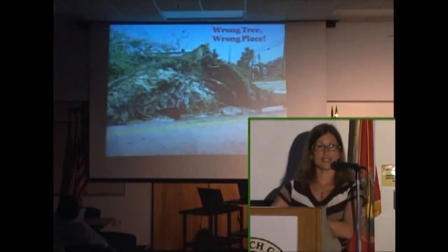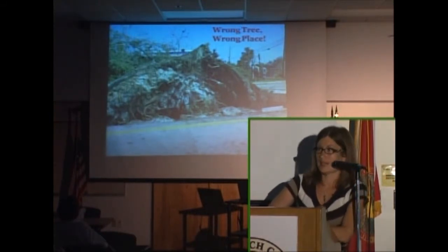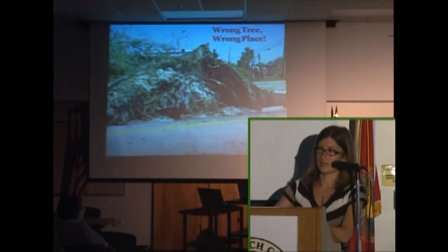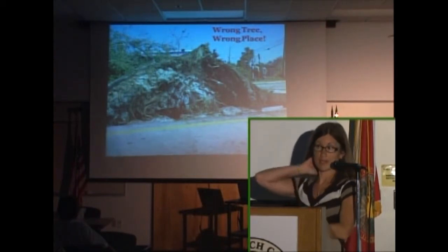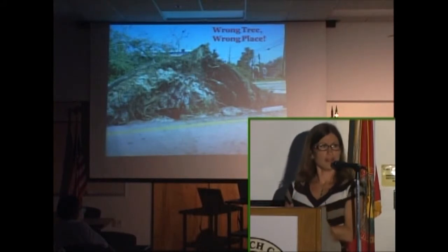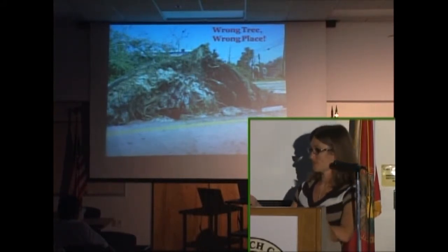I have a couple of pictures in here of trees that I've come across throughout the years that were the wrong tree for the wrong place. Here's an example. You could see this ficus tree was planted pretty much right on top of the road. You could see right here, the trunk was right up against the road. It had maybe a foot to grow. And on the other side, there was plenty of room, so it was kind of a one-sided root system. So of course, it was one of the first trees to fail.